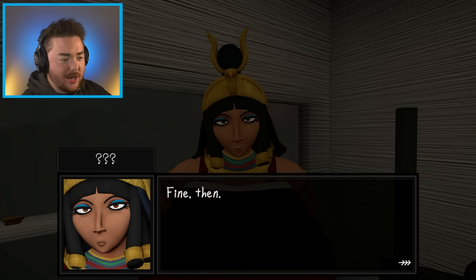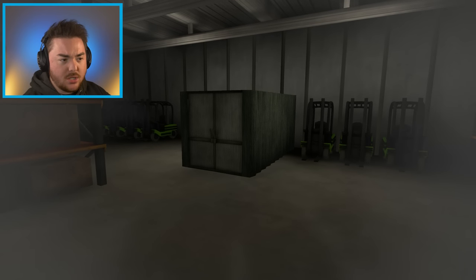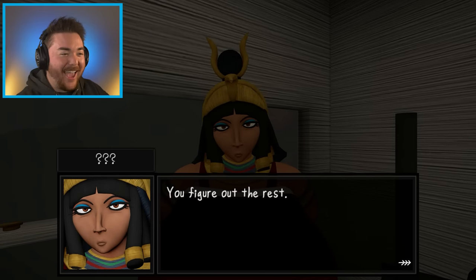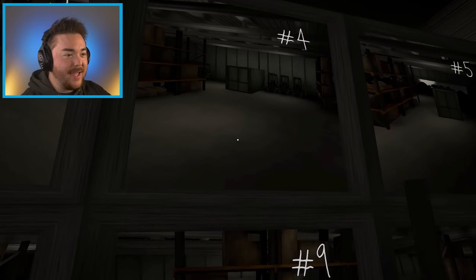All right, so I'm asking her help to find the artifact. Observe. Oh, ooh, what's going on? Okay, so I'm guessing that's our first one. It looks like a green little thing. You figure out the rest. Okay, all right, thanks. Is that this one? That kind of looks like this one.